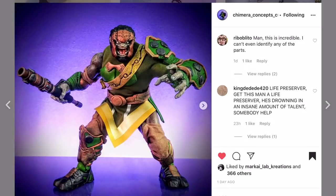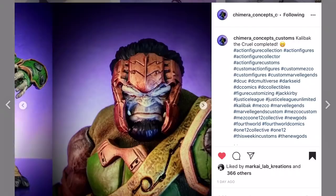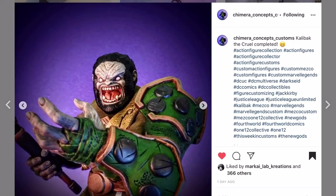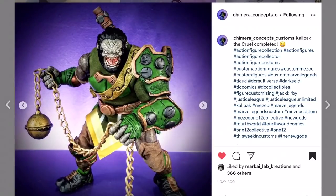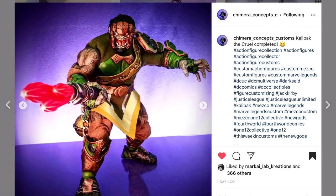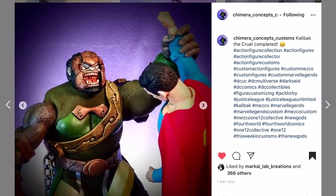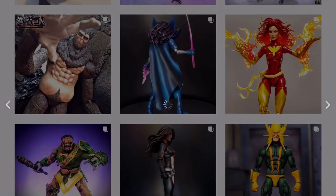Oh my goodness, we got some heavyweights coming right on up. Chimera Concepts Customs with his Calabac the Cruel. It is Mezco style almost. I want to say Mezco style just simply because we have soft goods here mixed along with the other ones. But I think I like this better than Mezco style, player. Yeah, I love the face, the expression, the attention to details, that sash that he has right there. I love the Collect and Connect figure, but man, you've outdone it. This is an outstanding custom.